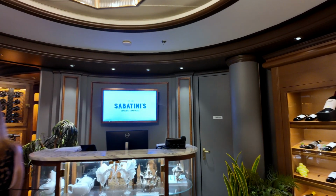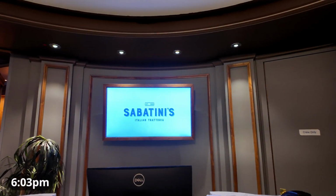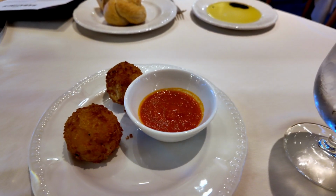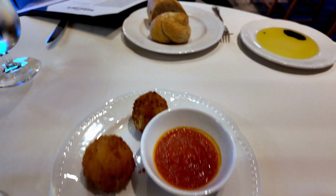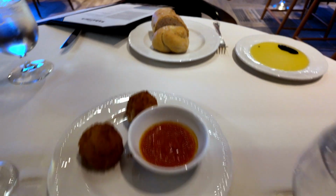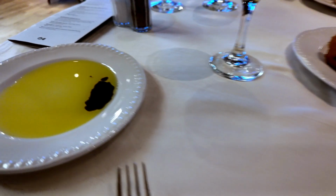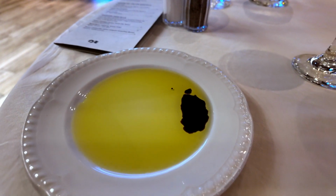Okay, here we are for dinner at Sabatini's tonight. There's the arancini balls, which are brought out complimentary at the beginning. And then we've got some breads that are here. I guess I can show you. The breads are the same on both sides of the table. Fresh warm rolls with a little bit of olive oil and balsamic vinegar.